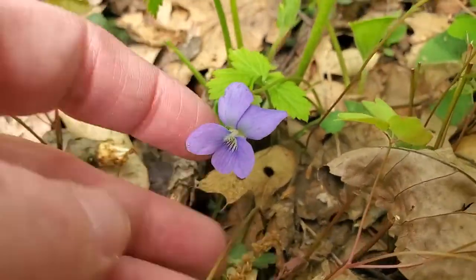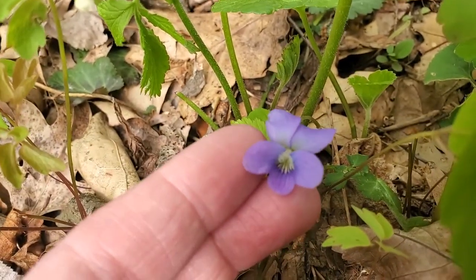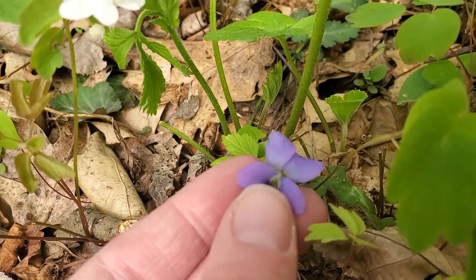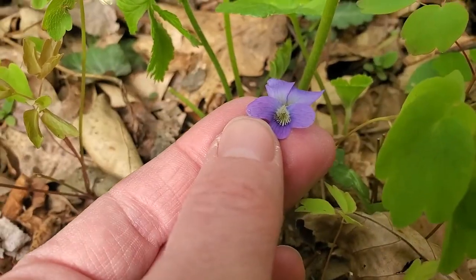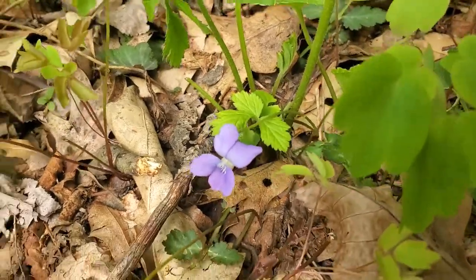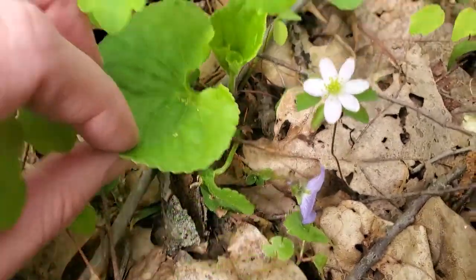This is a type of violet. All of our violets, and we have quite a few violets in Minnesota and Wisconsin, have the same kind of shape. There's two petals on the top here, three on the bottom. If you look inside, you can often see nectar guides, or those lines. Let's see if I can, there we go. Those lines that lead into the middle of the flower where insects can find the nectar, we call those nectar guides. And we'll often see them. And they have these big heart-shaped leaves on them.